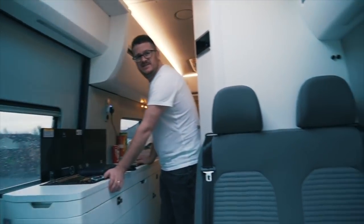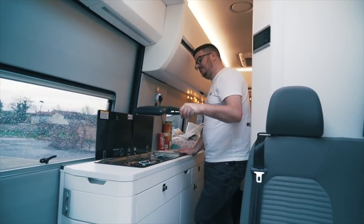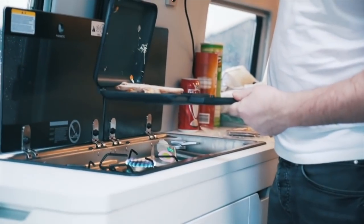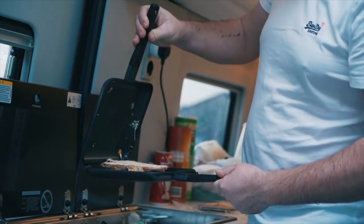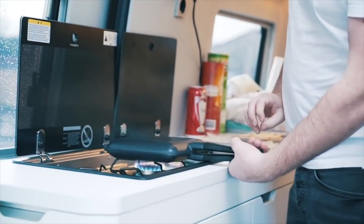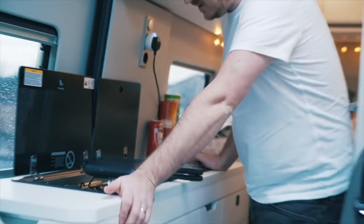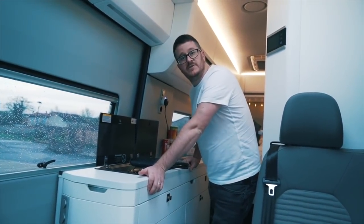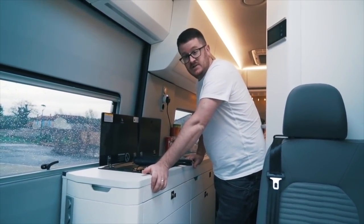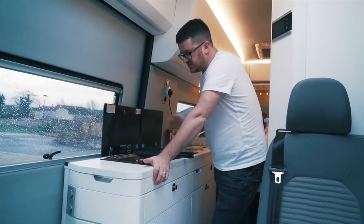I bet a lot of people are wondering what a Ridge Monkey is, Sean. Oh yeah, a Ridge Monkey is a pan that is double-sided, and it opens up. You can also detach them so that it's two separate pans, but because you keep it closed, it acts like a mini oven. A lot of camper vans don't have ovens on board because they draw a lot of power. They just have grills, or hobs. This doesn't have a grill on it.